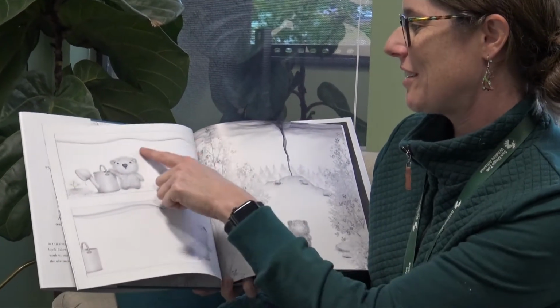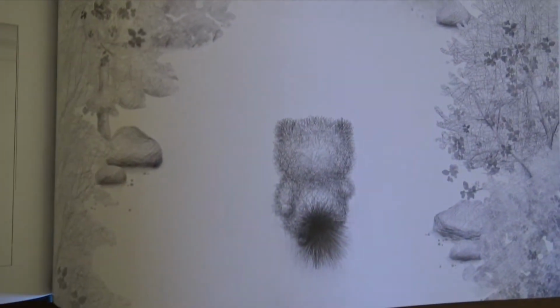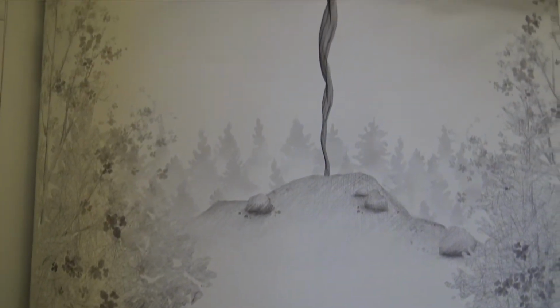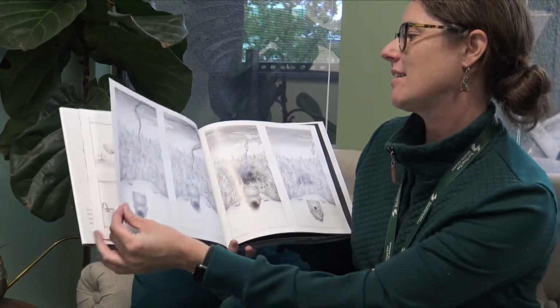Ooh, it's drifting over her head. She sees it. She looks a little bit worried to me. And if you look over here, she's finding the source of that smoke, and it looks like it's over here in the trees. Let's find out what happens next.